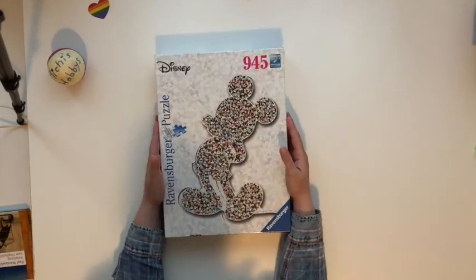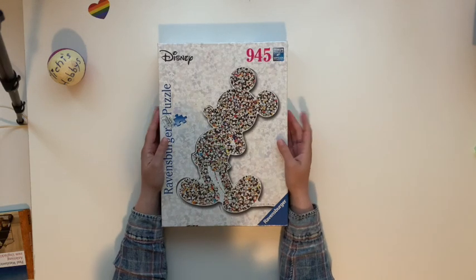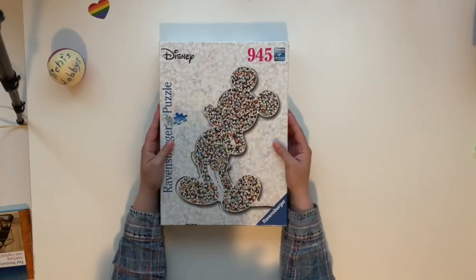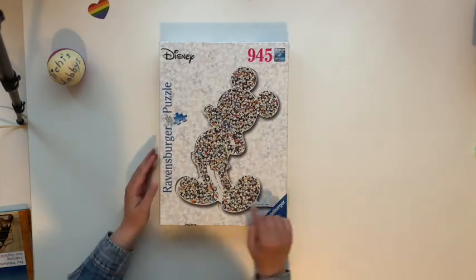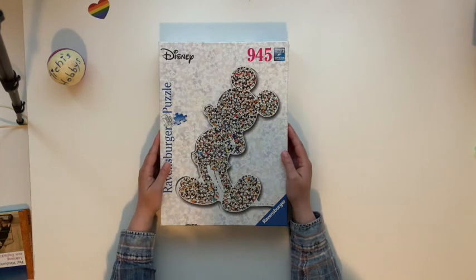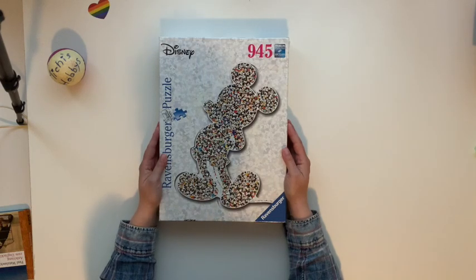I didn't think I would buy one new puzzle, but we went to Smyths Toys, and I looked through the puzzles. Funny shaped puzzles and silhouette puzzles are my absolute favorite, and Mickey Mouse is too, because I love this name Mickey. I also use it sometimes for myself, so it's so funny.